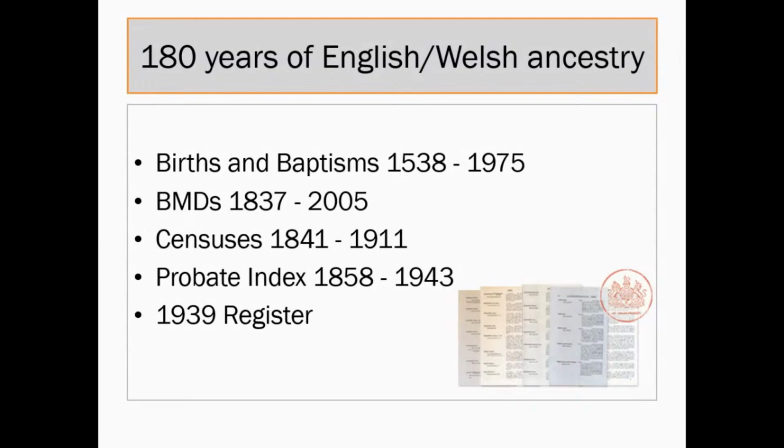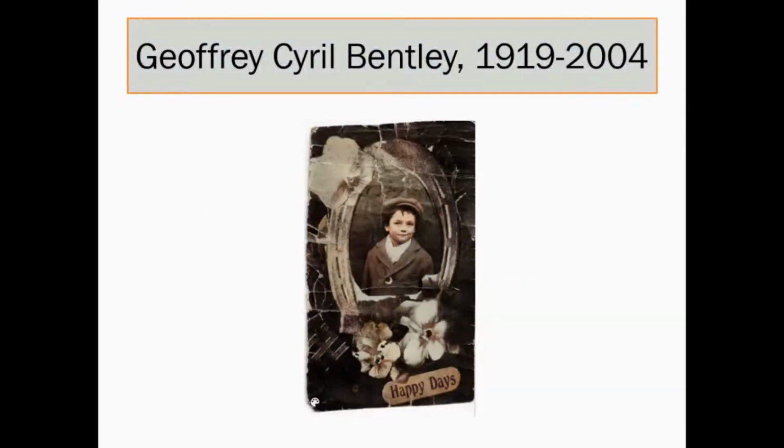Those 5 collections I'm going to look at are the collection of births and baptisms from 1538 to 1975. Those are mainly from parish registers. I'm going to look at what MyHeritage calls BMDs, 1837 to 2005. Those are births, marriages and deaths. And I'm going to look at censuses. We're so lucky to have usable censuses from 1841 every 10 years to 1911. And I've no doubt that when the 1921 census is released in a couple of years' time, MyHeritage will probably have that too. The probate index, which is the index of wills from 1858 to 1943, and then, as I mentioned before, the 1939 register.